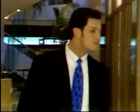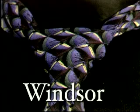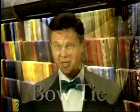There are 5 different tie styles making up the foundation of today's fashion, so let's get started. They are the 4 in hand, the Windsor, the half Windsor, the Shelby, and the bow tie. Now don't laugh. Although it isn't overly popular right now, the bow tie definitely makes a bold statement. Now not everyone has the proper build or personality to wear the bow tie, but you do take notice of the person wearing one, right?